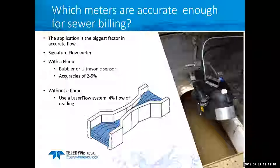And so you need to be able to provide accurate parameters such as the flume type, wall size, and pipe size. Those are a lot of factors. If the water is really turbulent, or we have insufficient straight run of pipe, or there's another pipe joining right into the side of it, it's creating a lot of turbulence, and now we no longer have uniform flow. So the key is we need uniform flow to get accurate flow readings.